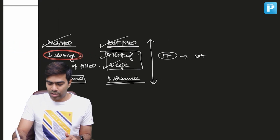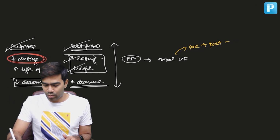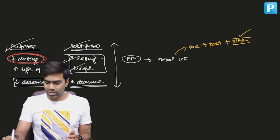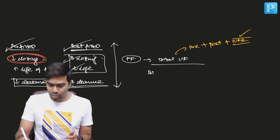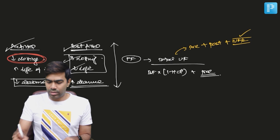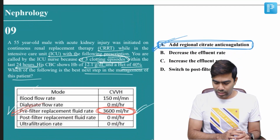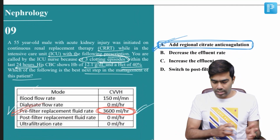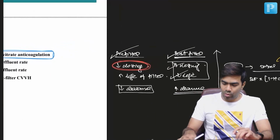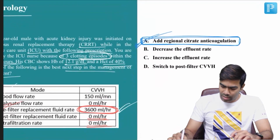So what is filtration fraction? It's the total ultrafiltrate rate, which is nothing but the pre-filter fluid replacement rate plus the post-filter fluid replacement rate plus your net fluid removal rate, which is sometimes given as ultrafiltrate in certain prescriptions. It should be divided by the blood flow through the filter multiplied by 1 minus hematocrit, plus your pre-filter fluid replacement. So in our patient, the total ultrafiltrate rate will be 3600, because the patient is not getting any replacement fluid post-filter and the patient's net fluid removal rate is 0 here. So I can write the total ultrafiltrate rate is 3600, but remember the units given are mL per hour.